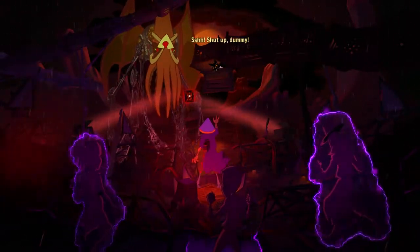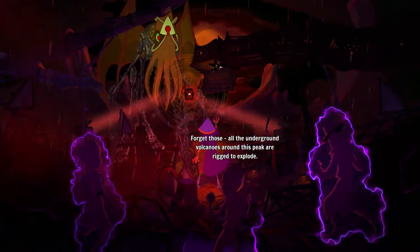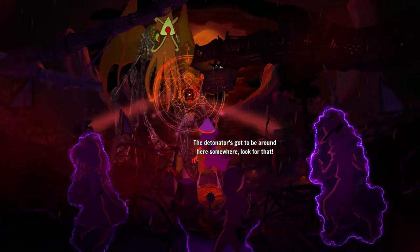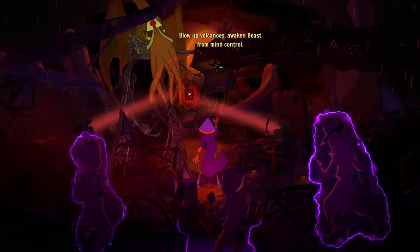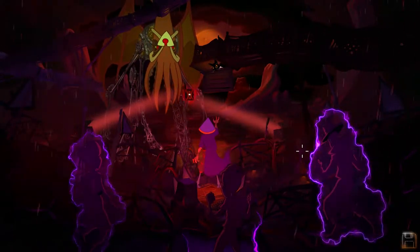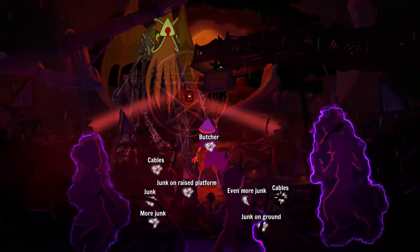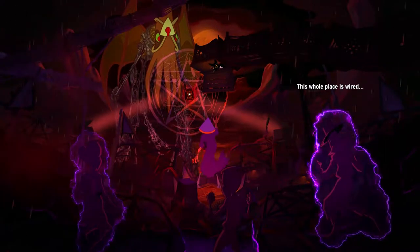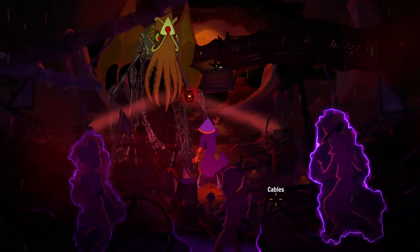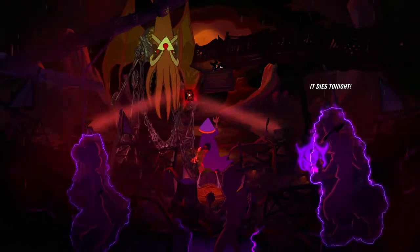Kitty! Shh, shut up, dummy. How do I stop those force fields? Forget those. All the underground volcanoes around this peak are rigged to explode. The detonator's got to be around here somewhere. Look for that. Blow up volcanoes, awaken beasts from mind control. Got it. On it. This whole place is wired. I'll bet it's wired to blow stuff up. Quickly, hook up the detonator. It dies tonight.